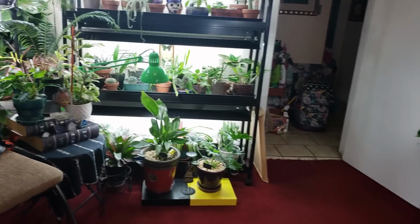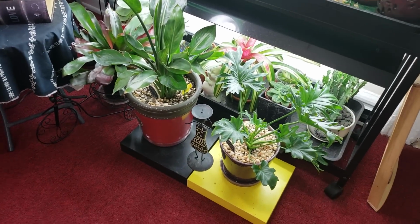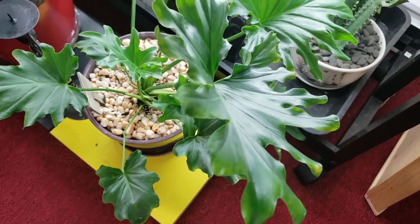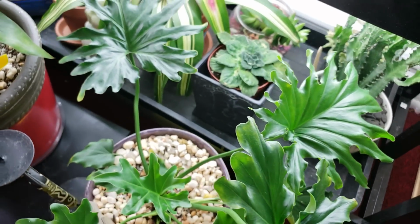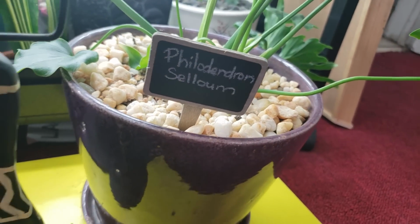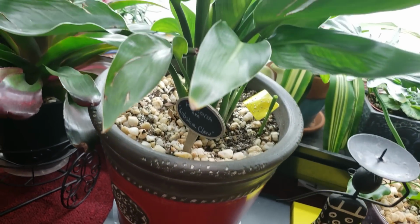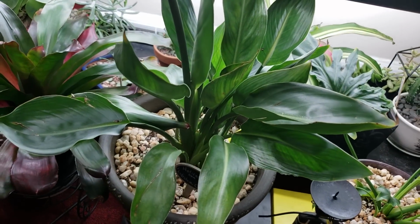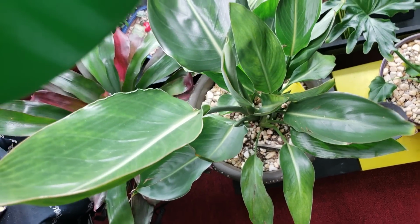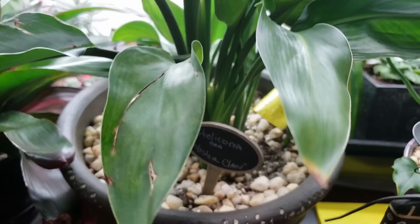All right, so now if we move over into this section, we have a philodendron Salem here, a little baby one that I acquired this year. Next to it is a heliconia, also known as the lobster claw plant. Originally, I thought this one was a bird of paradise, but in doing more research and comparing the leaves, I realized that it is not a bird of paradise. It is, in fact, a heliconia.